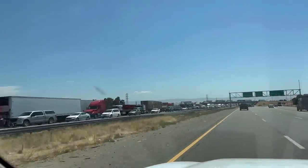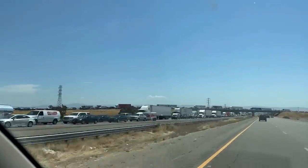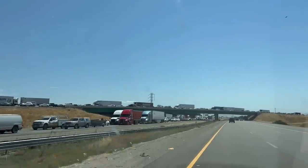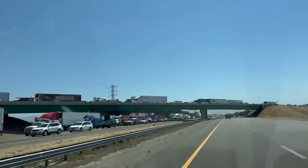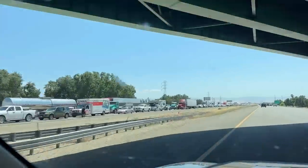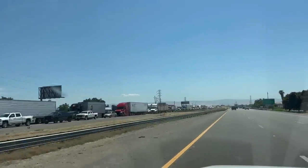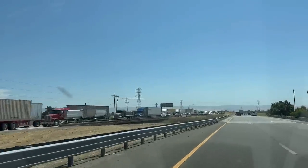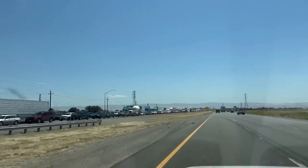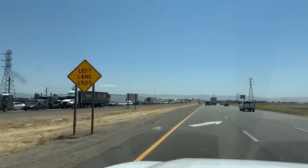Talk about gridlock. Thank God we are not going northbound. Something's happened and it is backed up for miles, miles and miles. That freeway, this one. Not sure what's going on, but very thankful that I'm headed south and not north. These guys aren't going anywhere for a while.